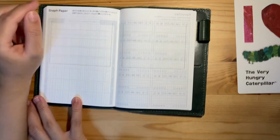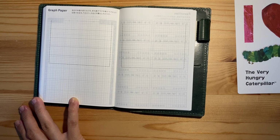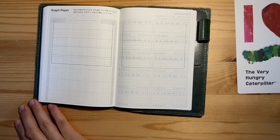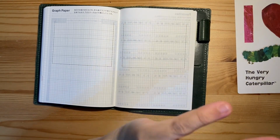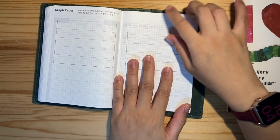So this is a graph paper, and it says here 毎日の体重の変化などを blah, blah, blah. So you can graph or record your everyday weight if you even track that into a graph. But you could also use it for anything you like to track and see in a graph. That's what it says here.